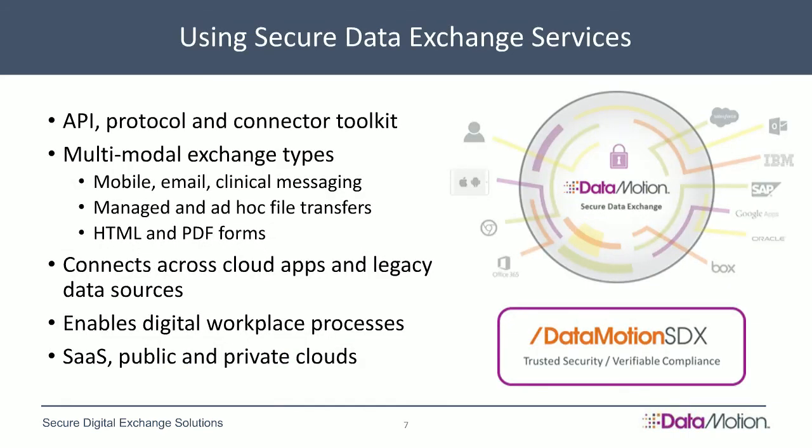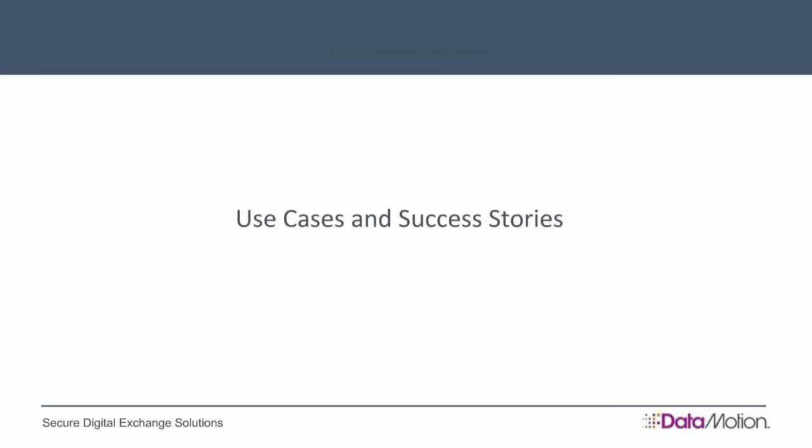At a high level, your internal systems and workflows connect with the SDX platform to securely transport sensitive data to the external endpoints. The platform provides APIs, secure protocols, and connectors to facilitate multiple modes of data exchange, such as encrypted email and direct secure messaging. It also handles automated and ad hoc file transfers and can exchange data from HTML web forms and PDF forms. And it can be provisioned in a public cloud, a private cloud, or in your own data center.